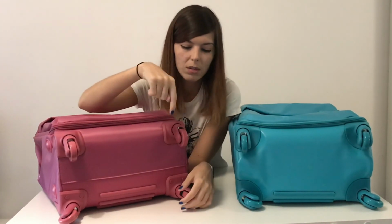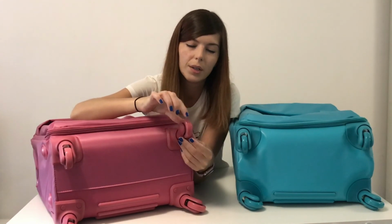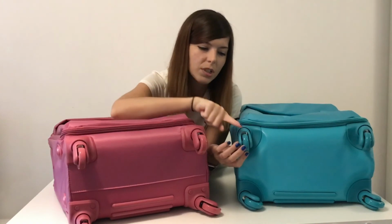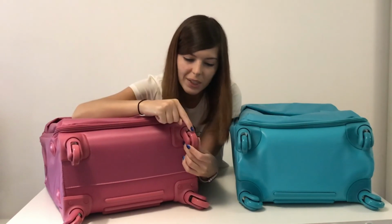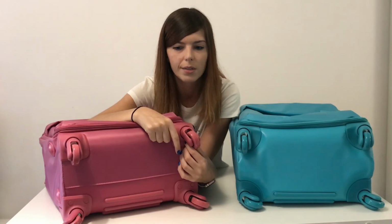I think the wheels are mostly the reason why they were able to make the blue one lighter. The wheels on the pink one are bigger, they are much tinier on the blue one, and also they are more rounded, if that makes any sense. Yeah, I think it does, because I can see the difference. These ones are more squared, although it's a wheel, so no, I'm aware of the fact that it's not meant to be squared, but you get what I mean.